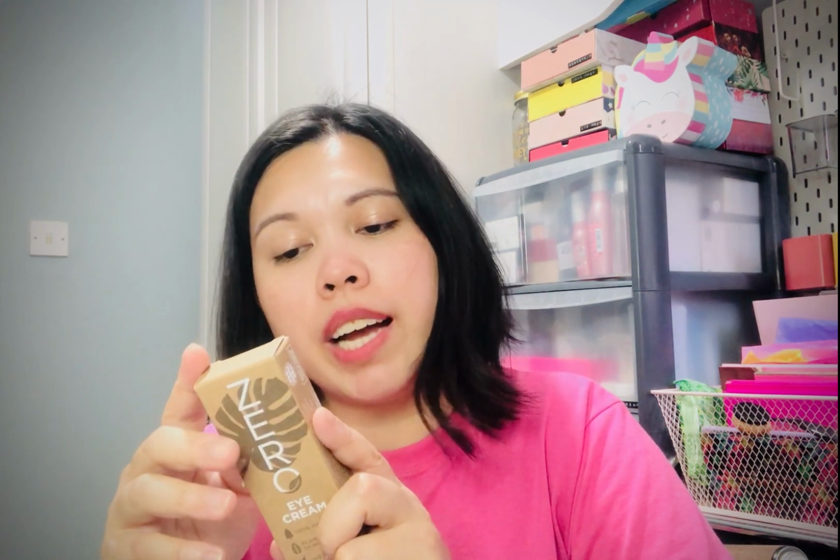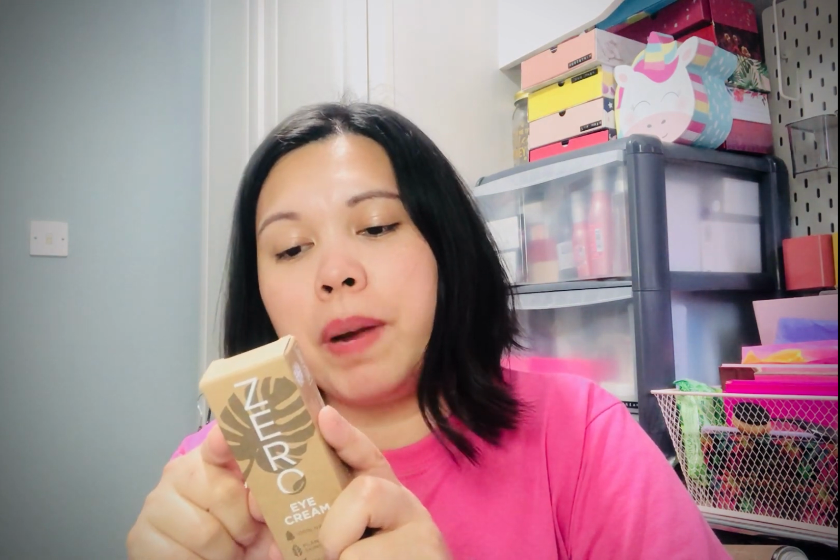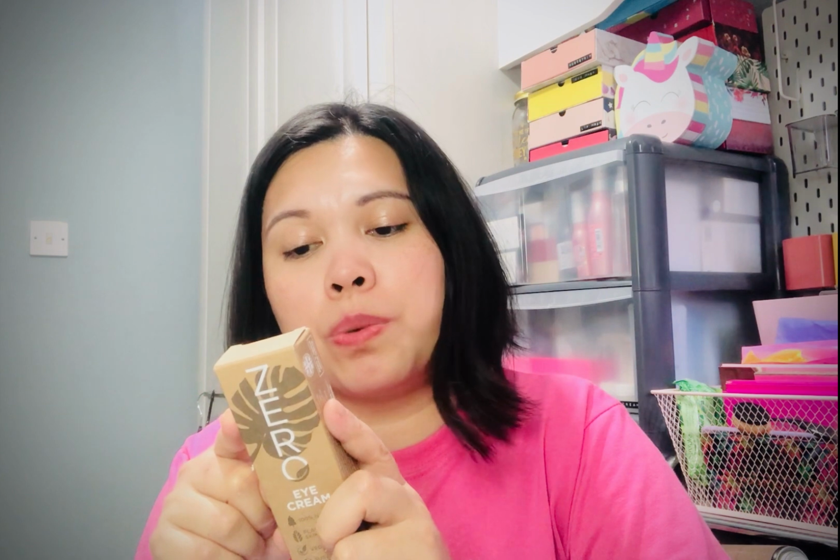Designed to be ultra hydrating and nourishing, perfect for my skin type. The Zero plant-based skincare range is suitable for all skin types. It says, this beautifully scented eye cream by Zero is enriched with shea butter, renowned for its healing properties, and deeply nourishing coconut oil. These amazing all-natural ingredients help to deeply moisturize and hydrate the skin around your eyes.